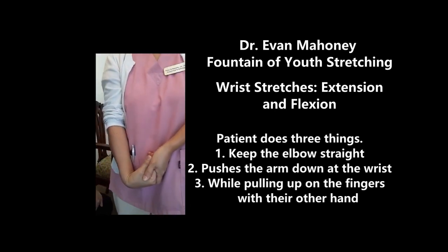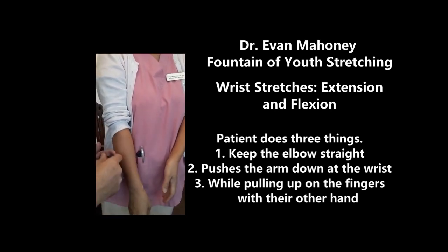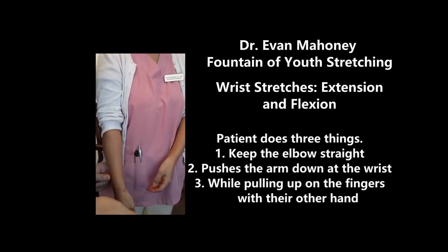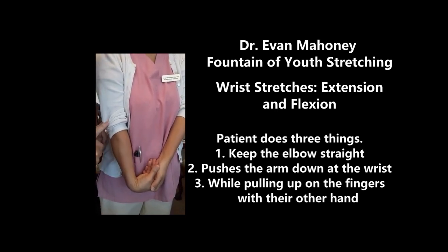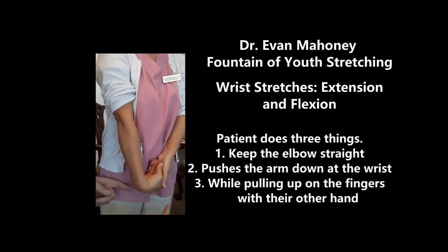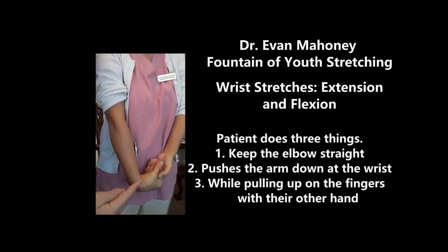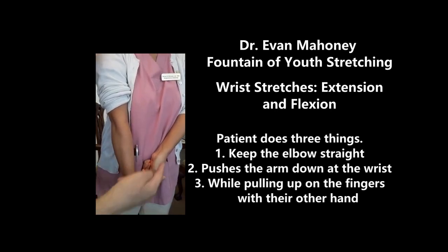Okay, so we are doing the fountain of youth stretching for the lateral side of the forearm. We instruct the patient to lift their hand up and keep the elbows straight, bend the hand, and then with their other hand, they're going to pull up on the fingers there, pull up, but they're also pushing down here. So they're pushing down and pulling up.